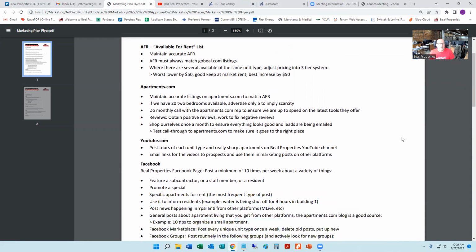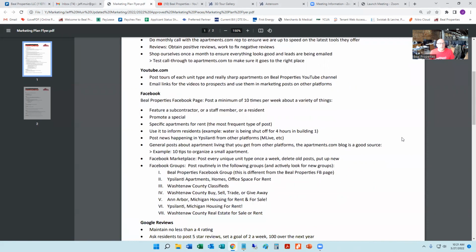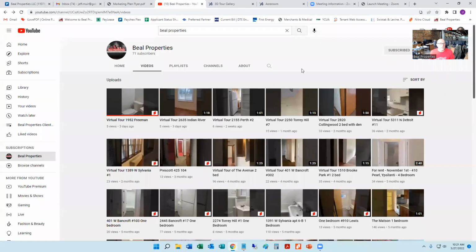We use apartments.com. They've been a good partner for us for a long time. And there could potentially be some fees passed along to clients with that if they want some extra services. But for the most part, we pay to just have a basic service so that things get pushed out through apartments.com.